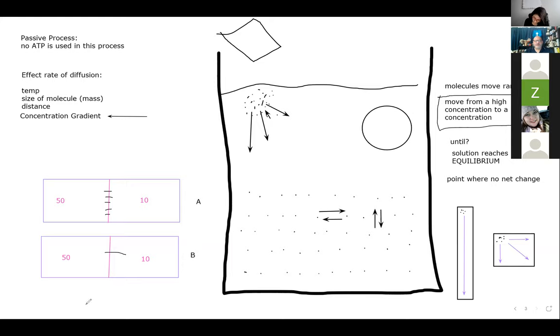And now, as I was mentioning here, which of these two is going to go faster, A or B? A, because there are more holes for it to pass through. The fancy term we give for that is basically surface area. The more space there is for change to take place, the faster that change will occur. So the more holes I poke, the faster it'll go.